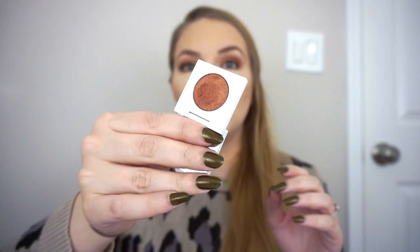Then I had an Anastasia Single Shadow in the shade Wine. I believe I had gotten this for like $2, which is awesome. This is what the shade looks like. It's a pretty copper color. Yes, I have a million coppers, but I love the Anastasia eyeshadow formula. Her shimmers and her mattes, I do think, are very pigmented. They blend nicely. So I don't even know if I've used this one on my eyes yet, but for $2, I'm okay with that.